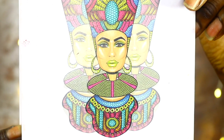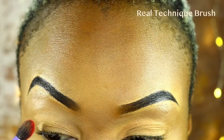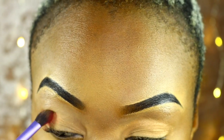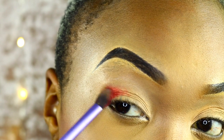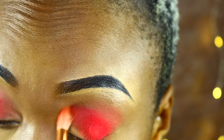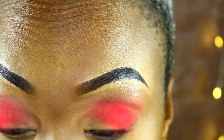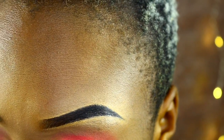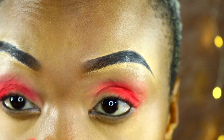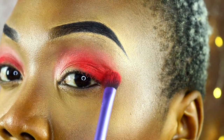So time for the real fun. I'm going in with my Zulu palette by Juvia's Place, and I'm just applying the pink shade on the outer corners of my eyes with a fluffy brush of your choice, and just buff it out as much as you can, just so then you can start the transition slowly.